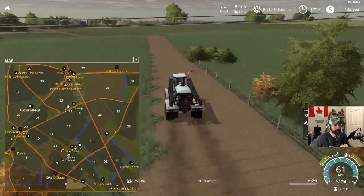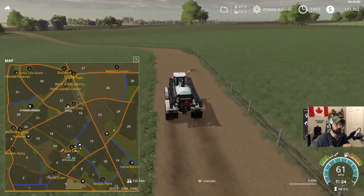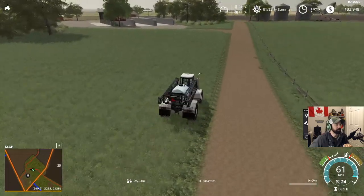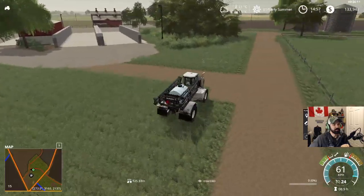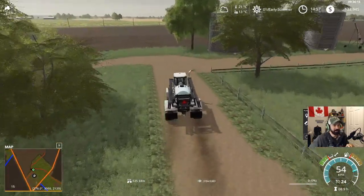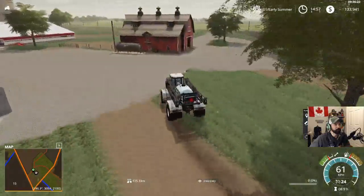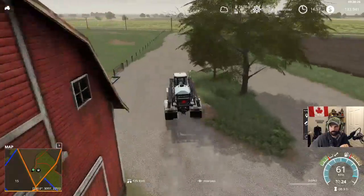Alright, we are going to field 23, which is right over here. So what I should do is, this is the cow farm right here. I don't know why they've done it that way. I just made my own cow farm in the main area, but I don't think I have a connection system in here. No, I do not. LOL, right.